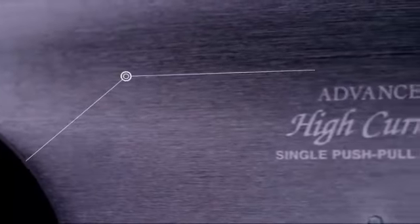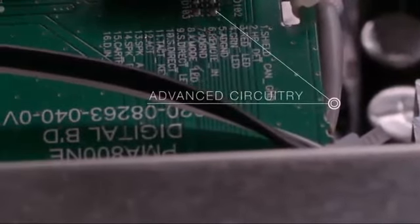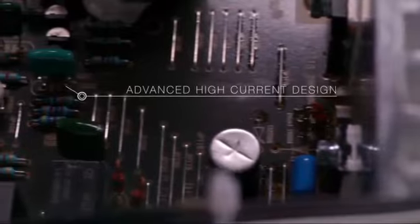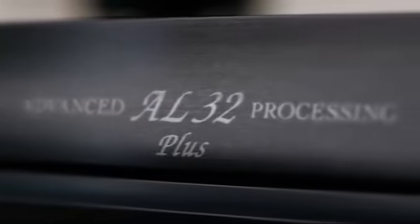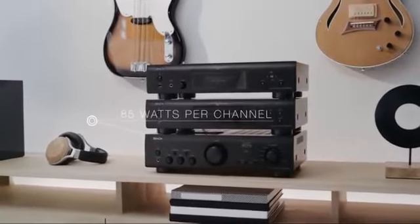Advanced circuitry reduces unwanted interference for clean, transparent sound. Enjoy powerful audio with musical fidelity. Advanced Denon processing restores lost data in digital recordings. Hear highly detailed sound in your CDs and MP3s and enjoy the purity of high-res formats.